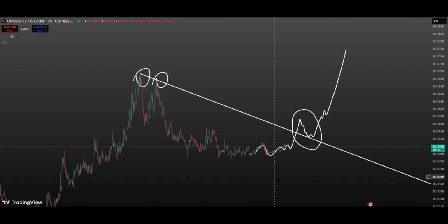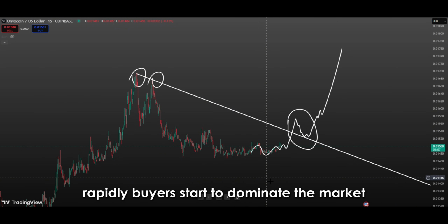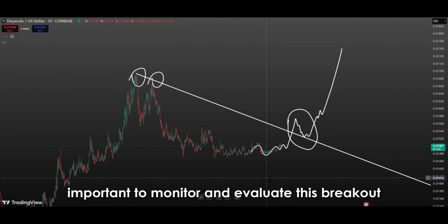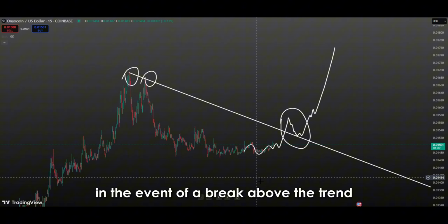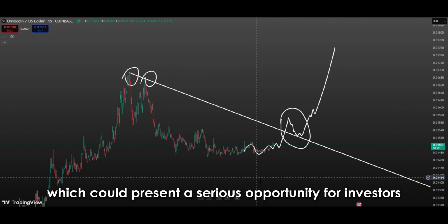To summarize, this falling trend line is not only a technical level, but also a threshold point that will determine the direction of the market. If the price breaks through this line, it could unleash long-suppressed potential and set in motion strong upside moves. Such breakouts usually signal times when the momentum increases rapidly, buyers start to dominate the market, and the uptrend turns into a stronger structure. Therefore, it is extremely important to monitor and evaluate this breakout and create strategic positions when necessary. In the event of a break above the trend, it is highly likely that the price will move upwards with great momentum, which could present a serious opportunity for investors.